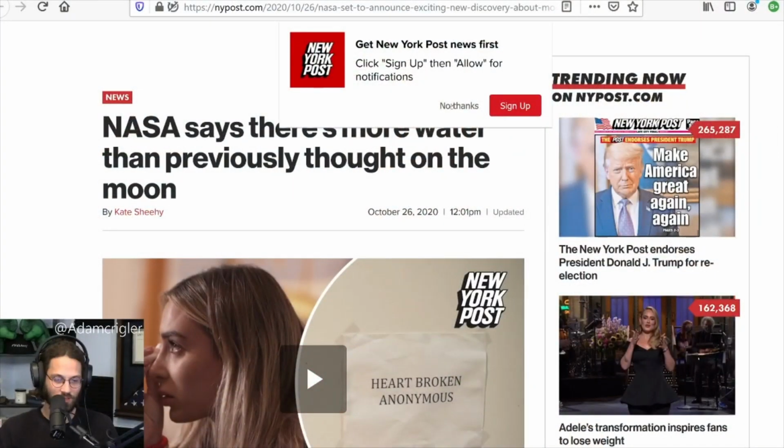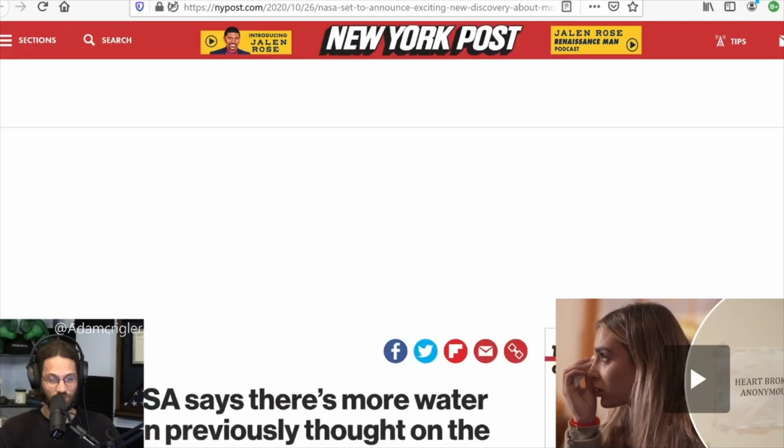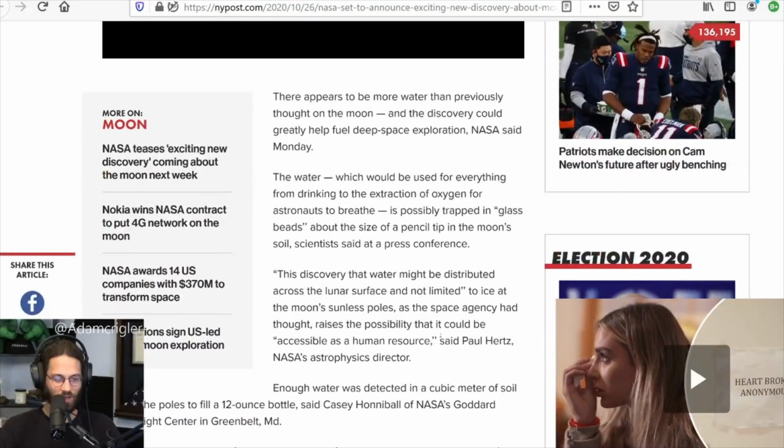I believe they went. NASA says there's more water than previously thought on the moon. This is from the New York Post here. There appears to be more water than previously thought. So they keep finding more. It's actually about the same thing.